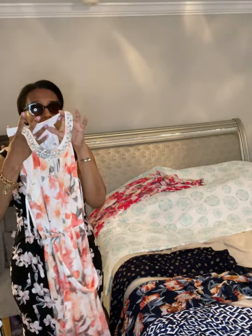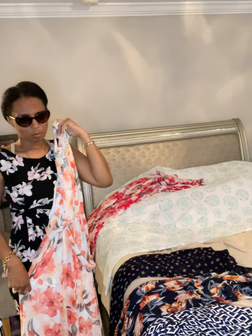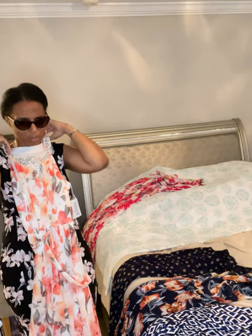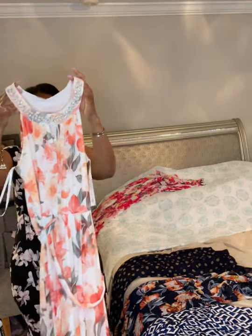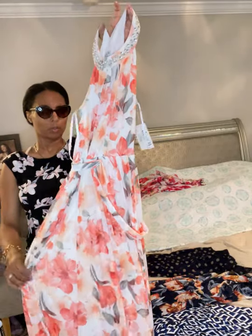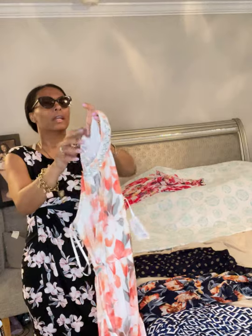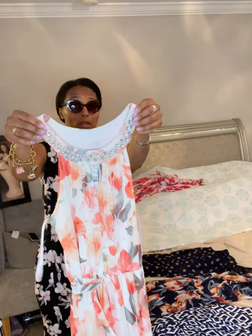It's $19.99 as well. This is a long dress. It's gonna hit right above the ankle. I'm not sure. Once I put this on, we'll see how far. Because right now, just holding it at the neck, it's hitting the ankles. So we'll see. It has these gorgeous brighter pink flowers here. It's really pretty. And then it has the pearls at the neckline with the silver beading.